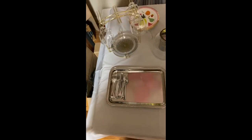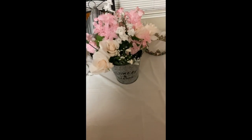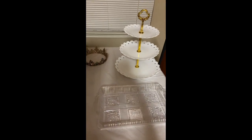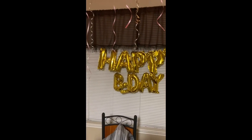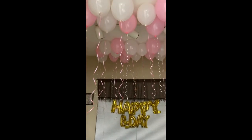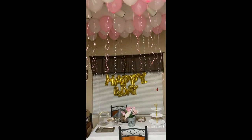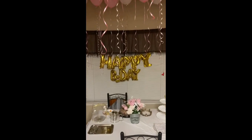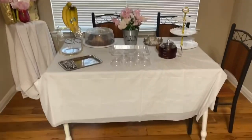So moving on, I started with a serving tray that holds my utensils. And then I had my teapot, my flower centerpiece. I had my crown from the prior year. I had a snack tier, so basically it holds all of the pastries. And I had my happy birthday banner along with the balloons. And of course I had my teapot set and everything on my table. And I had these cute teapot cup holders that really tied the look together. It's on the left. It's that gold thing holding it all together.